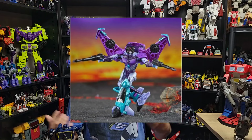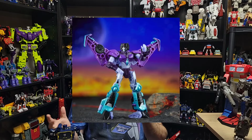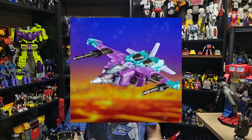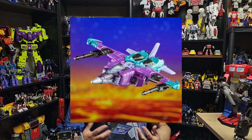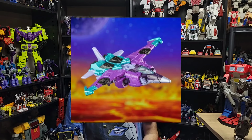If they're still available after this video, I might pre-order them as well. Another redeco, we're getting Slipstream, which is a redeco with a new head. Or you can say a retool, I guess, because we do get a new head, we get new tooling there, and we get new weapons with this. We get blasters instead of swords. It's just the Legacy United Windblade done as Slipstream, which I think looks fun.